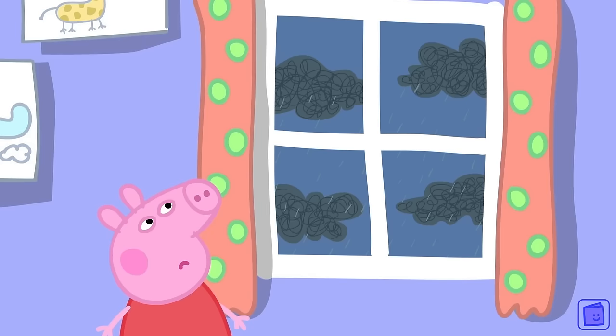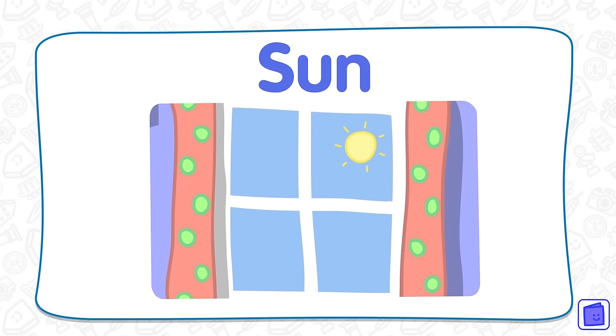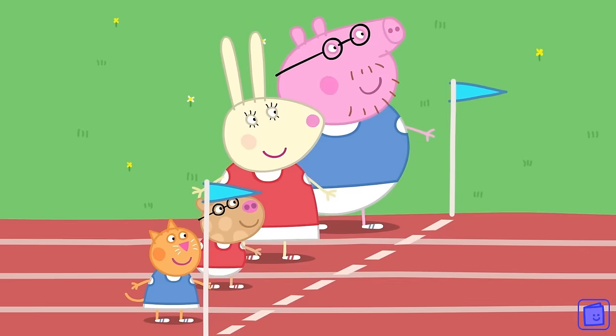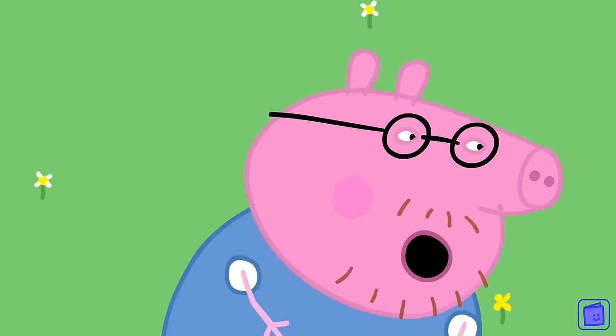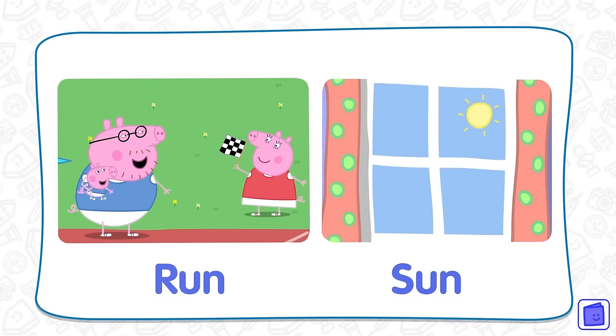Peppa is waiting for the sun to come out. There it is! Hello, sun! Do you know a word that rhymes with sun? Shall we see? On your marks, get set, go! Have you got it yet? That's right, it's run. Run rhymes with sun. Run and sun. What a lot of fun to run in the sun.